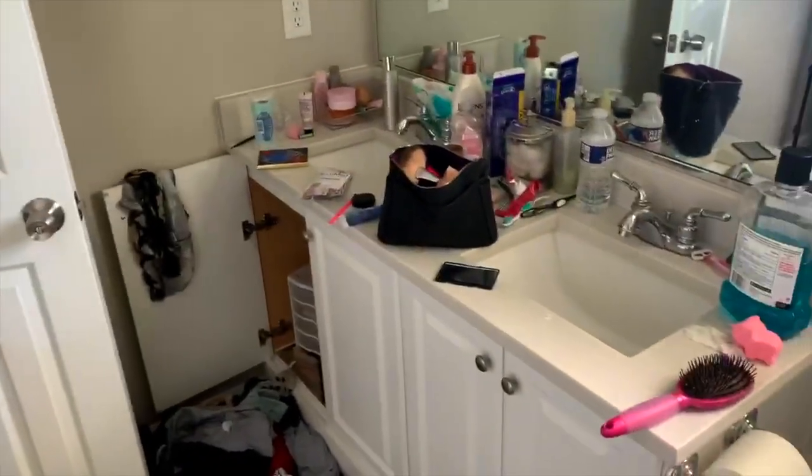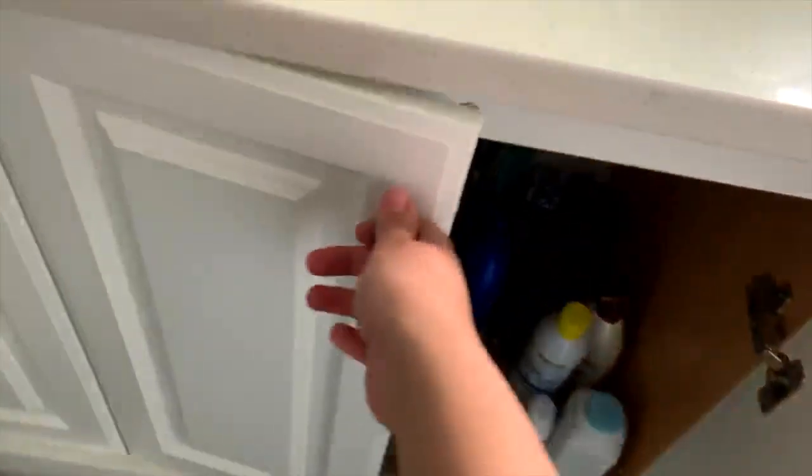So here is my bathroom, and I know it's super messy right now, but I thought it would be really satisfying for you guys to see me cleaning it up. That's why I didn't pick anything up, so just ignore the mess. Don't judge me too hard. Like I said, I stopped myself from cleaning it so I could clean it in this video.